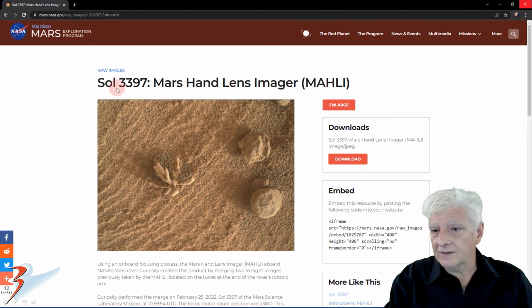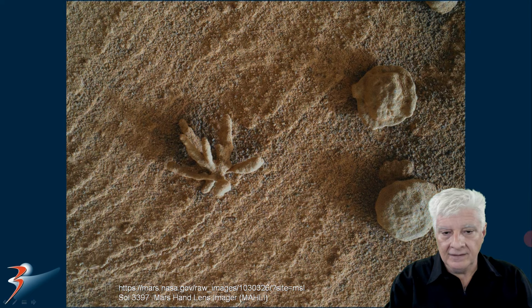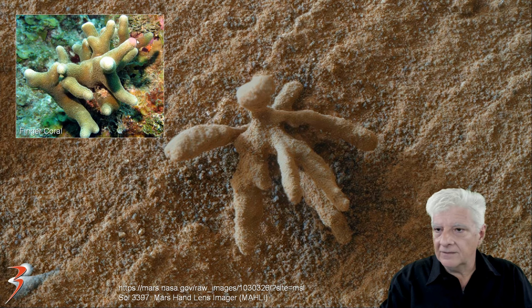The MER-A camera took this photograph on Sol 3397, 25th of February 2022. And we'll be looking at the item over there. Now I've corrected the color and I've rotated it 180 degrees to give you a better perspective. This to me looks like finger coral. Check. This is what we find here on Earth. Uncanny resemblance.